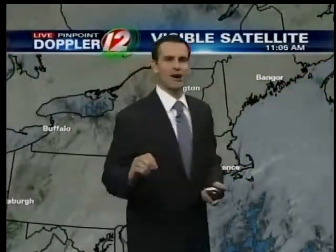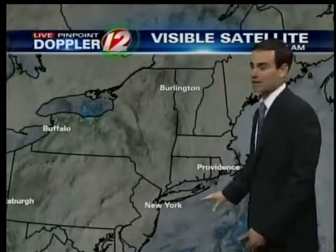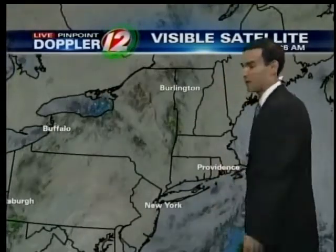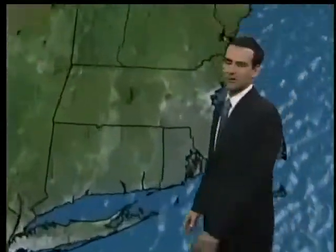Here's another look at the cloud cover, and notice a few spots of clearing here down to our south. Some of this clearing may pass over southeastern Massachusetts today, so I can't completely rule out a little bit of sunshine, but all in all, we'll average mostly cloudy skies.